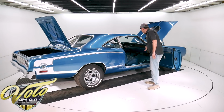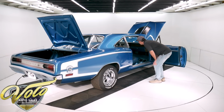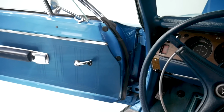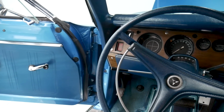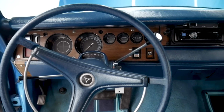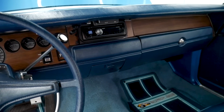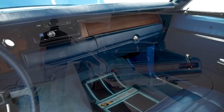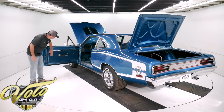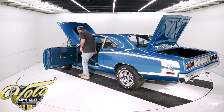It's got nice Super B floor mats. The headliner is real nice and tight. The dash area is real nice. There is one crack, just a crack. It's not split or busted, but there is one crack in the lower dash. Steering wheel looks good. Got a modern stereo with a little microphone, so I guess that's a hands-free stereo. Door panels are straight. All the metal's nice. So yeah, nice looking interior.